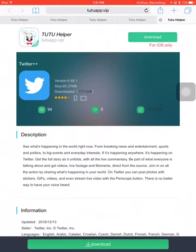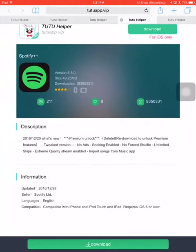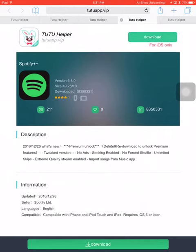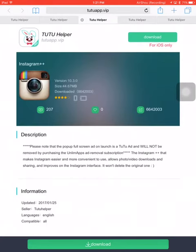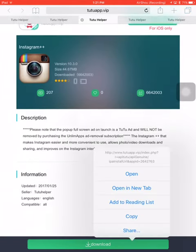Well, if you don't believe it, I'll show you Spotify. I've also got this. Click the button down the bottom. And by the way, to get the app, you click download up the top. So, yeah. And then you've got Instagram++. Download for the app there. Download down the bottom for Instagram.